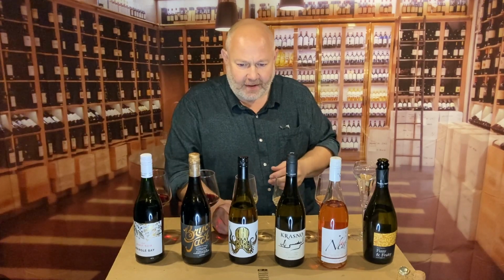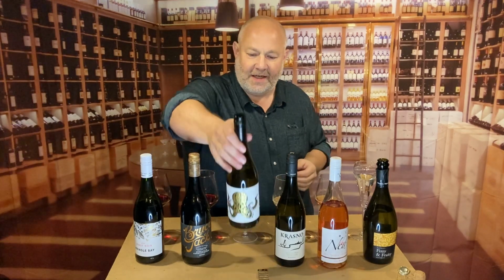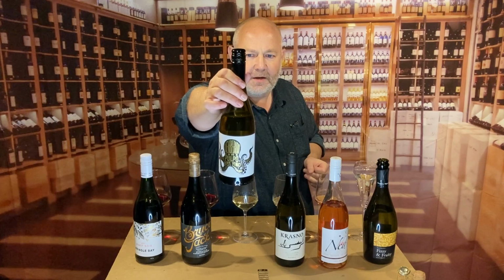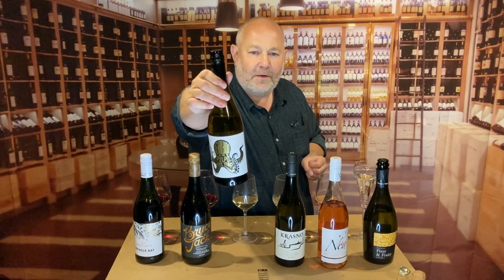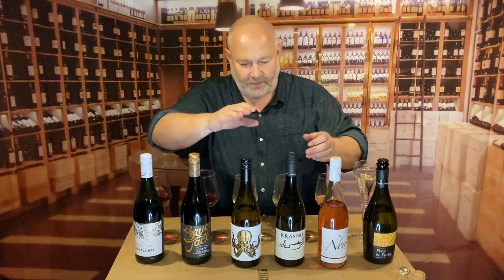Nothing really like a Rioja Blanco, but it has got a lovely sort of fresh, zippy note to it. And again, you can see why they put Pulpo on the label, because it really would work well with seafood. It's a lovely, lovely drop. Lots of complexity in there. $7.99 a bottle. The full price for that is $8.99. So if you're just going to buy one bottle, that's what you'd pay.